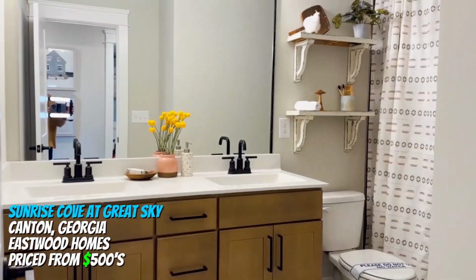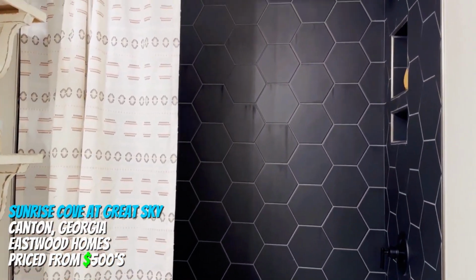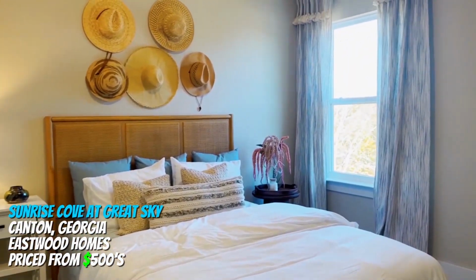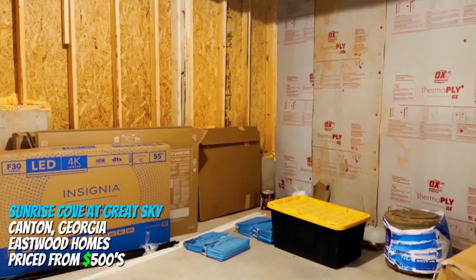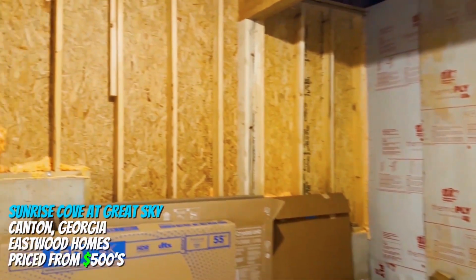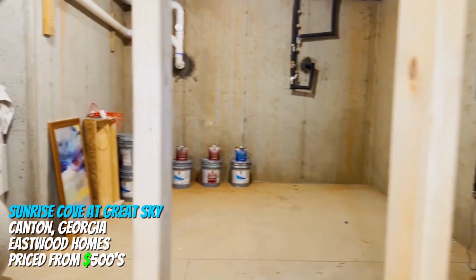It's 3 bedrooms, 2 baths, but they have also done some options where they've added a second level and finished out the basement. In this community, there are several basement lots still available. It's on some water and it's also near the mountain, so definitely something that you'll want to check out.